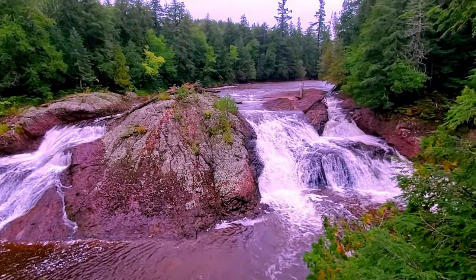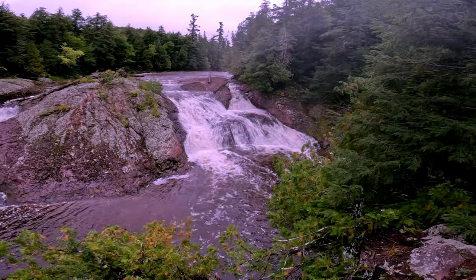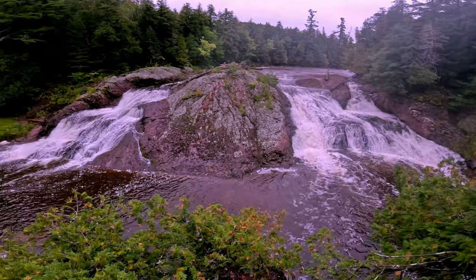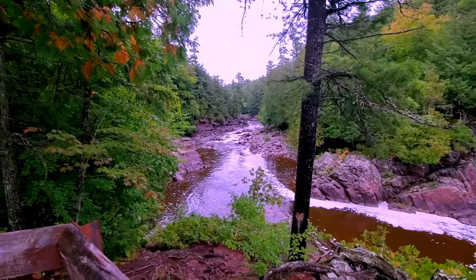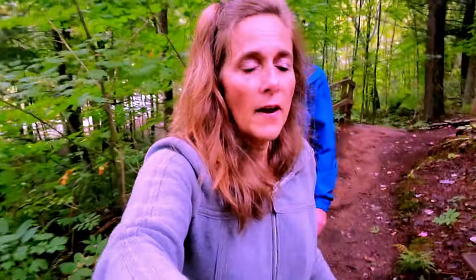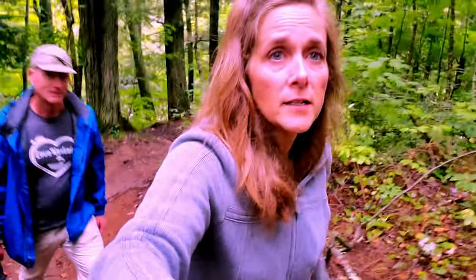This is Conglomerate Falls. We're here in late summer and it's still going pretty fast. All right, so Conglomerate Falls is a 3/4 mile hike in and a 3/4 mile hike out. There are no rest facilities at this place, and it's all downhill on the way there, but it's all uphill, very uneven terrain and steps on the way back. But it's pretty and definitely worth the walk.